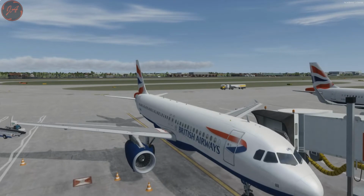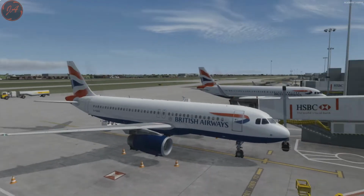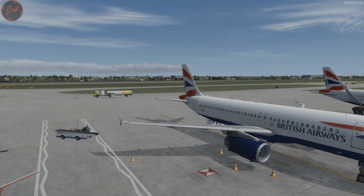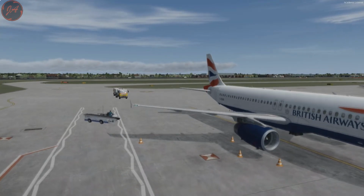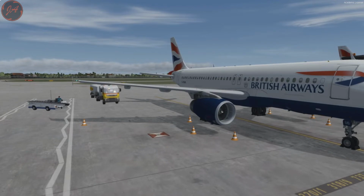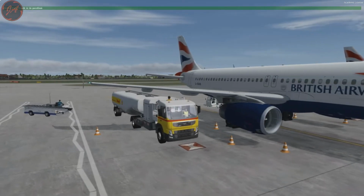What? The fuel truck has only just arrived. Where has he come from? Gatwick. Yes, turn, I'm here. We've actually managed to get nearly the entire pre-flight done. This is why I hate flying out of Heathrow with the FSLabs, or anything to be honest, because it takes so long to do anything. It's ridiculous.